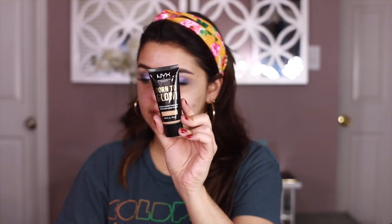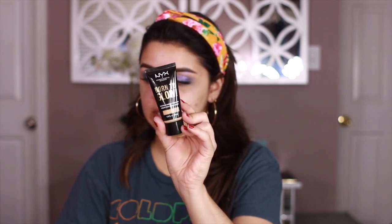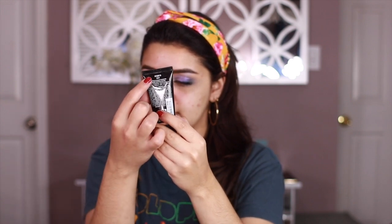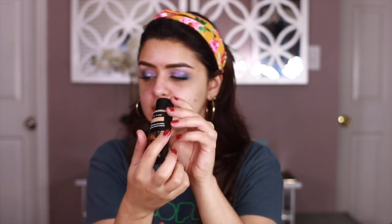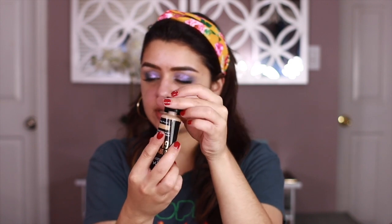So I'm really excited. This is how the foundation looks right there. It comes in this really nice plastic little packaging. It is a squeezy tube. You can see my shade on the back, on the top right here. And let's just go ahead and open it up. I like that you can see your foundation shade through here because I feel like that really helps with undertones and stuff like that when you're picking it.